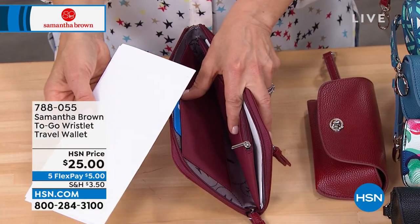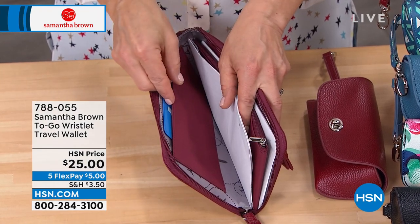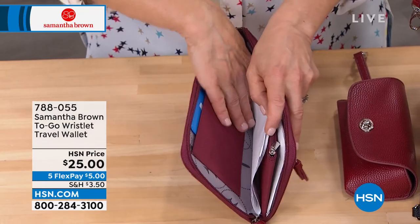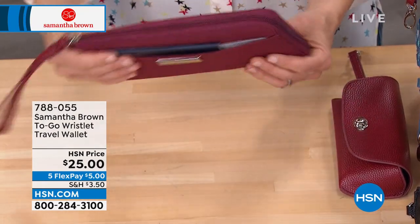And if you're coming back into the United States, you need a COVID negative test to prove that you can come back in. So there's a lot of room in here. If you have any size smartphone, it fits perfectly. Zip it up and you're good to go.